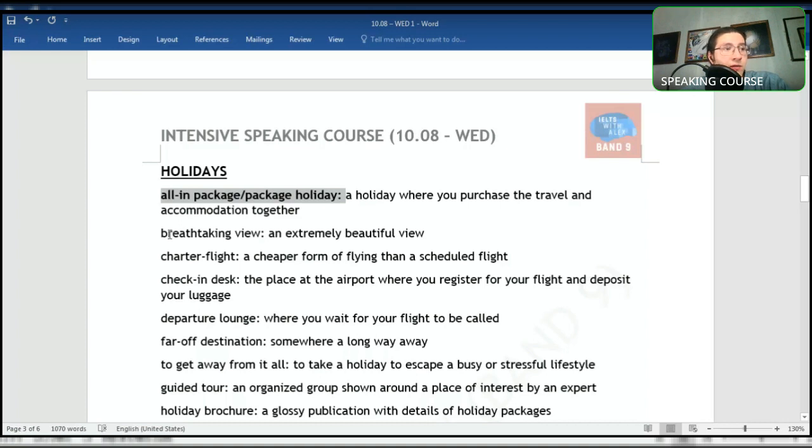Next is breathtaking view. And in general, you can actually use the word breathtaking for a lot of different things. It's a very good word. Breathtaking means it takes away your breath. Like you cannot breathe. And you can use this to talk about some natural thing that is very beautiful.